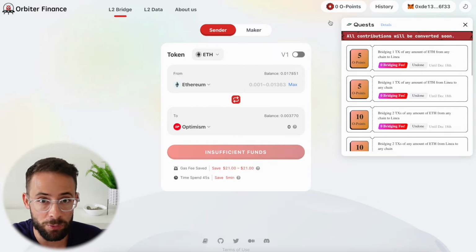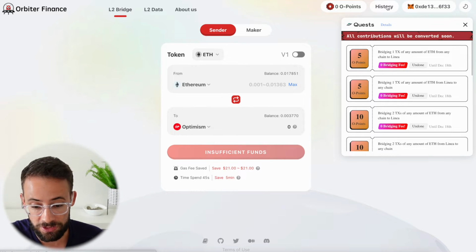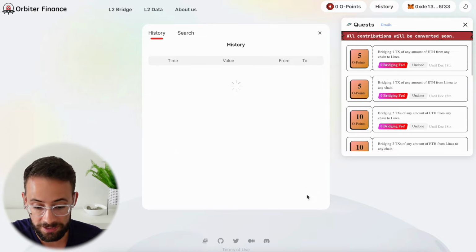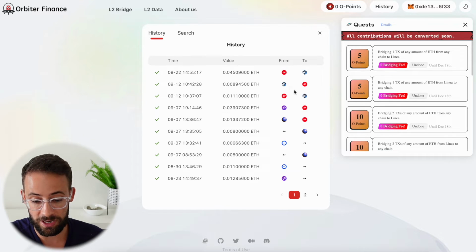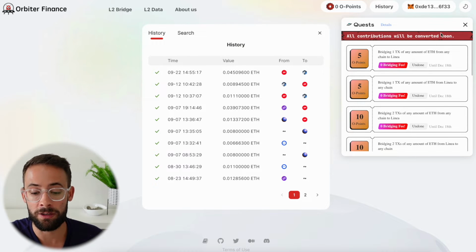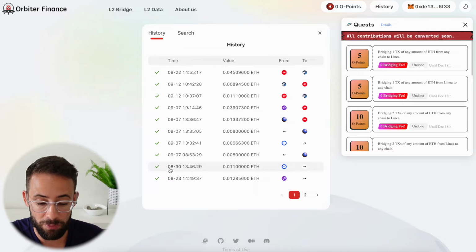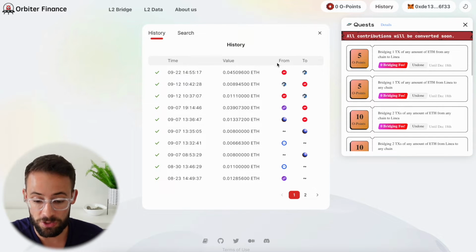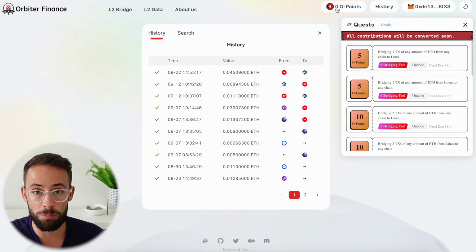Now, at this point, if you're wondering if all of your previous orbiter.finance bridge transactions are basically ineligible for the airdrop, no, that's not the case. So all of these bridge transactions that I have in my history will actually be added and converted to O points shortly. They're working on that. So if you're like me and you have a pretty decent history of orbiter.finance bridge transactions, don't worry, those will be converted into O points soon.